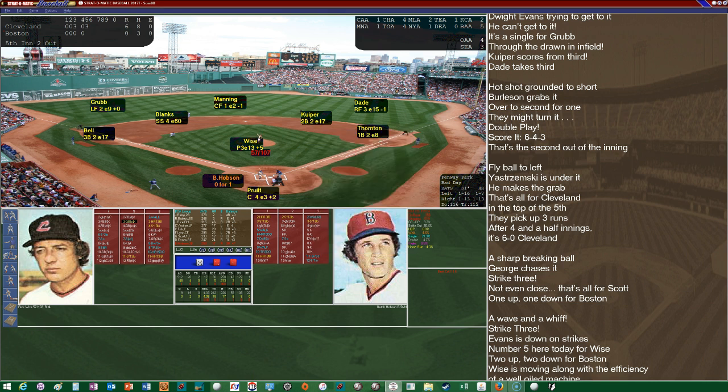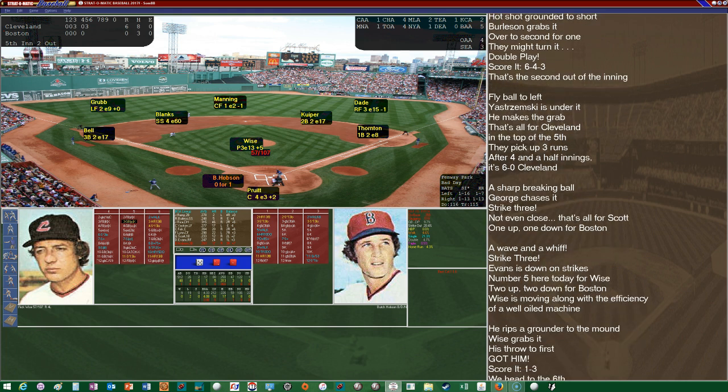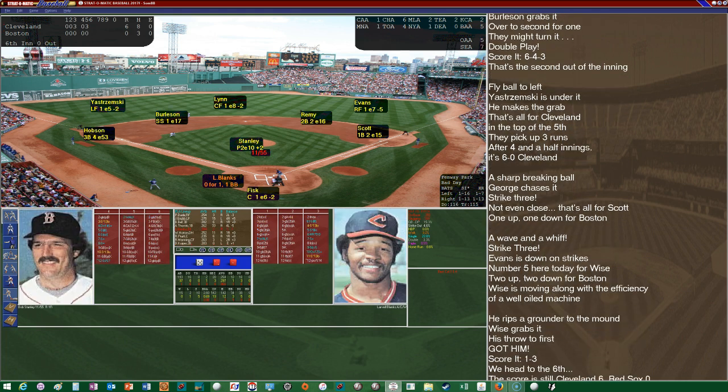And he'll handle it cleanly, throw over to Thornton, and that'll retire the side. So 1, 2, 3 go the Red Sox here in the bottom of the 5th. Marvel Blanks will lead it off. He's 0 for 1 with a walk.